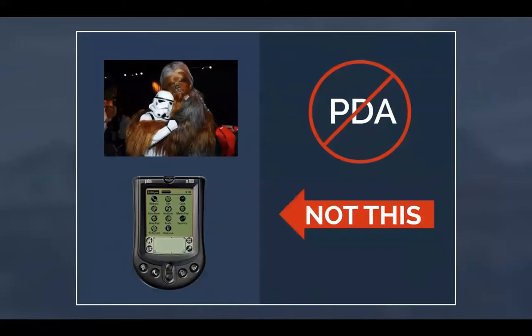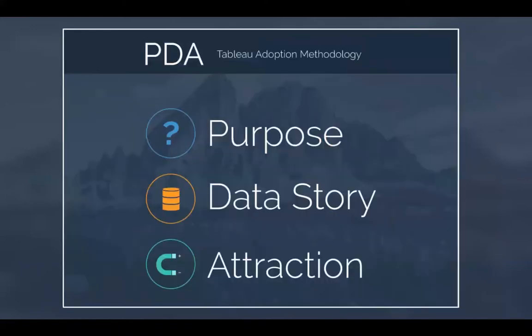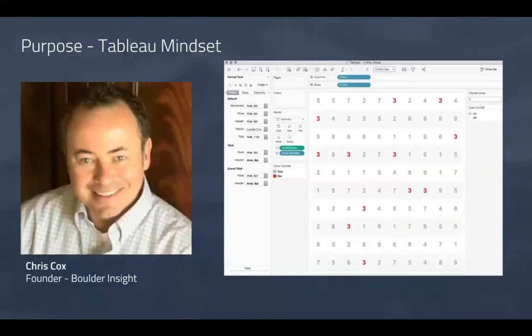When we talk about PDA, we're not talking about this type of PDA. We're actually talking about purpose, data story, and attraction. These three things are areas that we focus on to really create these award-winning dashboards. Come to think of it, we have not won an award. But we should have. We should totally win awards.